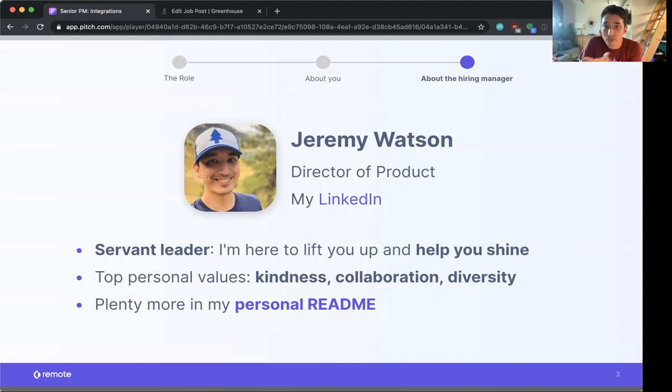My top personal values are kindness, collaboration, diversity. You can read more about what makes me tick in my personal readme there at the bottom, but that's just me at a high level.